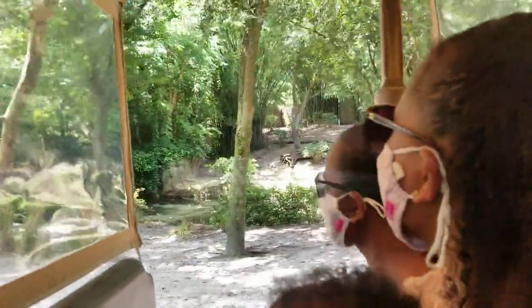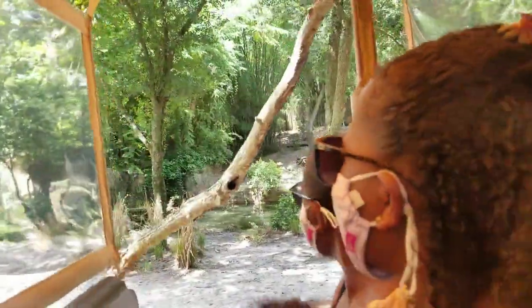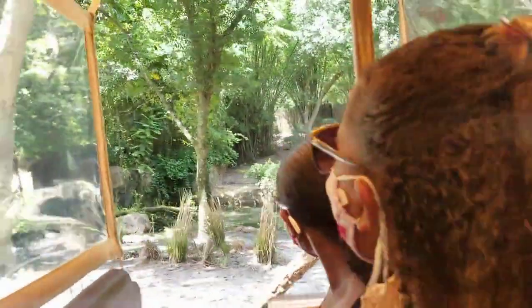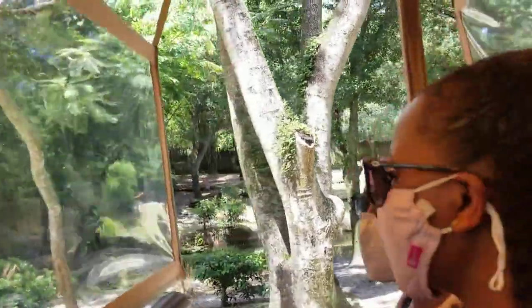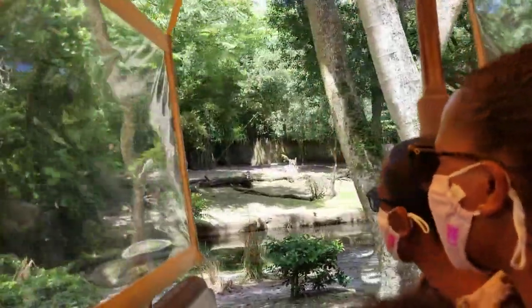Now those stripes are actually its camouflage. When it's running through the trees, a predator might mistake its stripes for just sunlight streaking through the foliage. They usually live solo lives, and they have tracks that will mark their territory with scent.